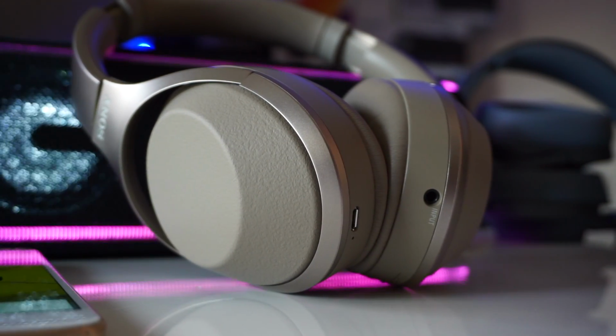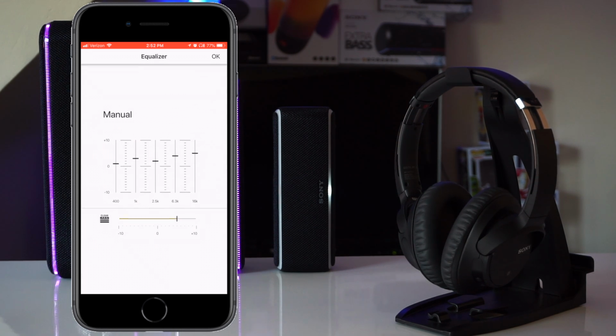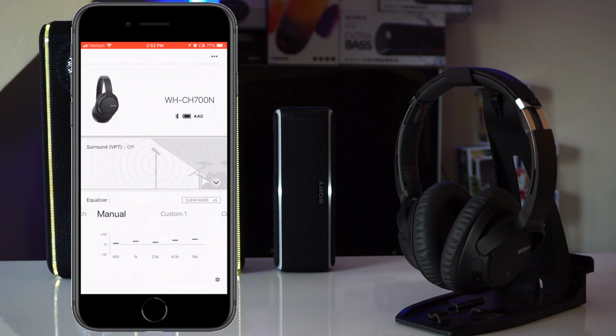And through Sony's Headphones app, you can adjust the EQ on any of these three headphones, so you can dial them in and make them sound however you like, depending on the type of music you listen to.